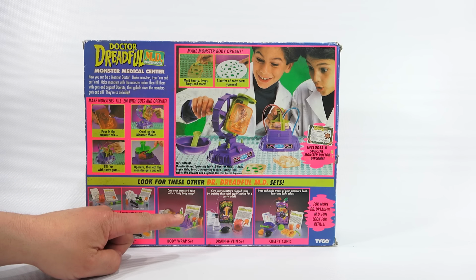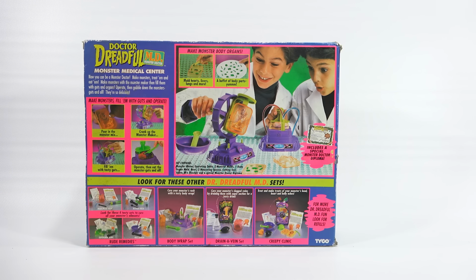The Body Rob set, the Drain of Ain set, and the Creepy Clinic. For more Dr. Dreadful MB Fun, look for refills. Okay, I've done all three of those, I believe. There's only one I have not done now, so.